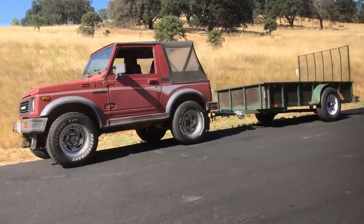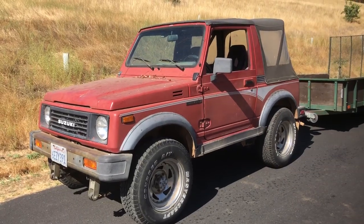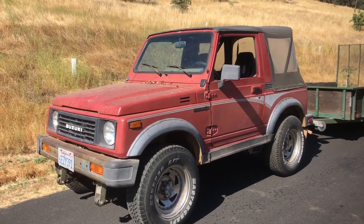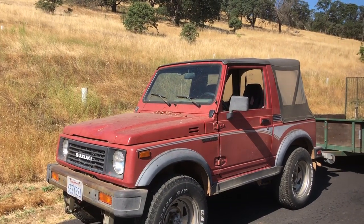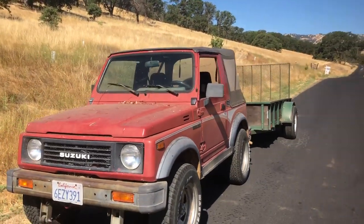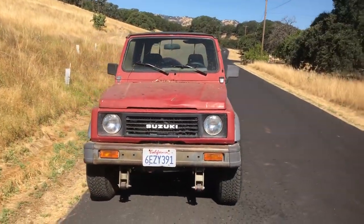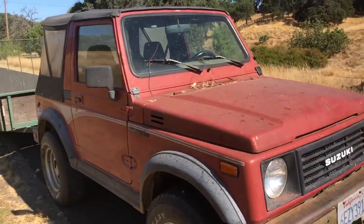And there's my ranch buggy. This is proof that you don't need to be rich to live well. $1,500 off of Craigslist. This guy, I told him what I was gonna use it for, and he's like, you just need yourself a ranch buggy. So I call it the ranch buggy. It's a Suzuki Samurai, 1988. It's had one oil change in like 10 years. This poor thing, I beat it to death.